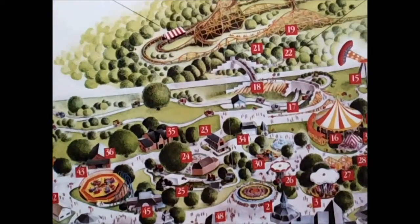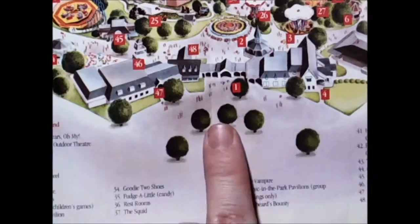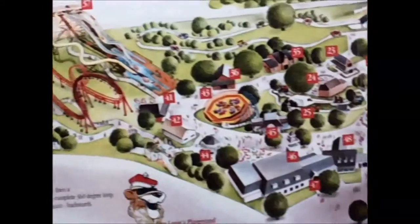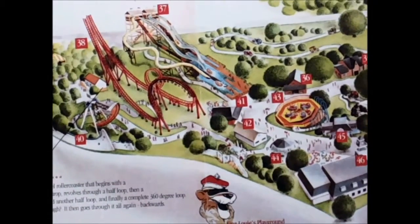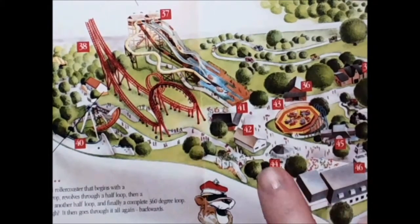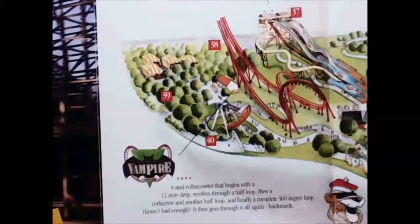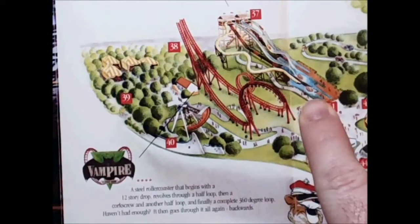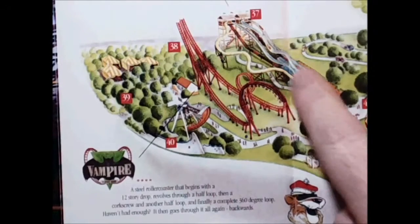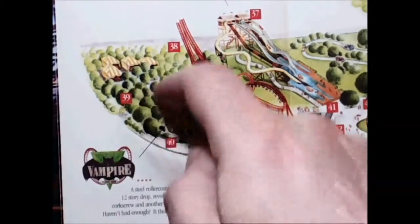Let's zoom in a little bit and give you a close-up tour. Here's the entrance. Right here's the entrance plaza. You'll notice the elevator wasn't in here yet. Venture off this way. You have the breakdance, which is still there today. Not too many new rides in that little area there. A little bit further off, there's the squid, which I do remember, used to be little water slides that you go down on nets. There's the vampire, no longer there. There's the boat, it is still there.